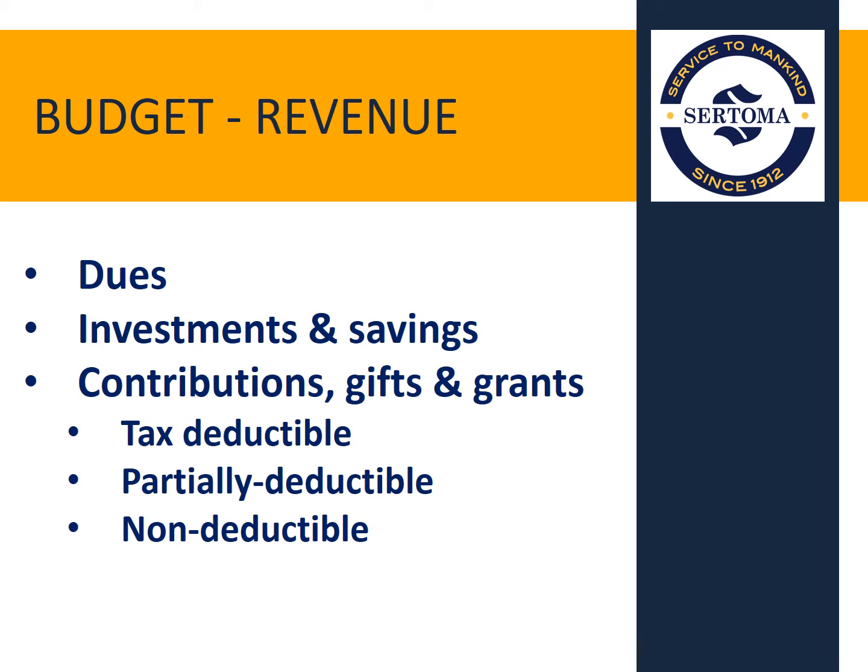Revenues are one part of your budget. There are 3 revenue sources to consider here. Dues revenue is the money received from Sertoma members. Investment and savings earnings include the revenue received from earnings off of money the club has saved in savings accounts, CDs, or stock and bond investments. Both of these types of revenue can be used towards operating costs.